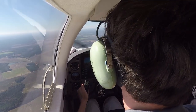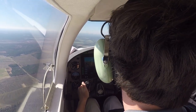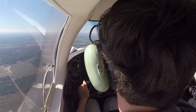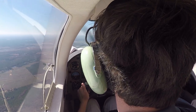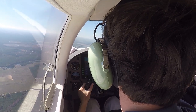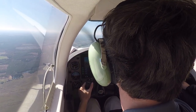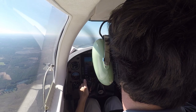A, altitude. ATIS. Eastman, Heart of Georgia Regional Airport. Automated weather observation, 1759 Zulu weather. Wind 280 at 3. Visibility 10. Clear below 12,000. Temperature 17 Celsius. Dew point 3. Altimeter 3023.